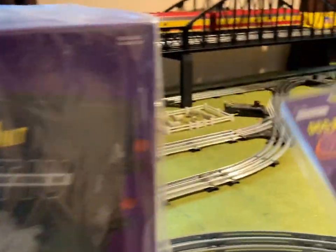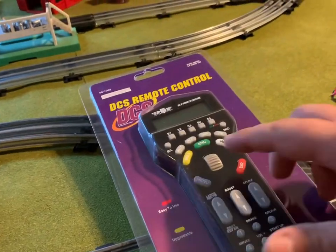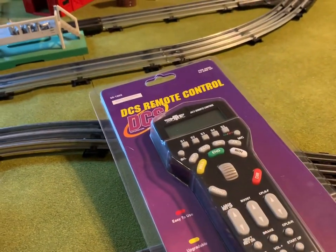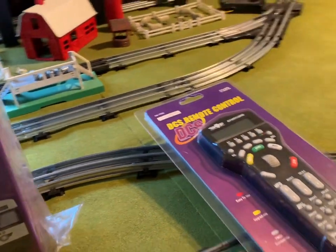My remote that I have right now still works, but I think I'm going to make that one the backup. The thumb wheel is a little touchy, or a little bit laggy. Hopefully this one will solve that. Nice, brand new.